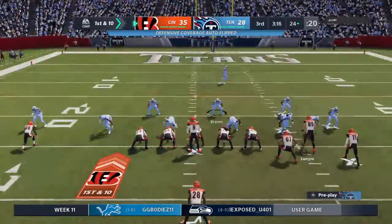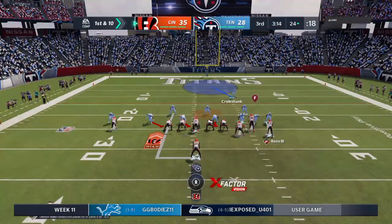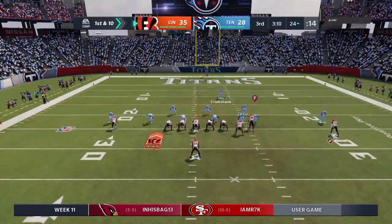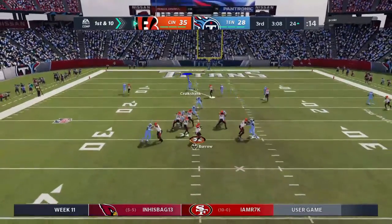Why? He scrambles and picks up a first down. But what else does he do? Protects himself by sliding and avoiding the big hit. Double plus, big-time play.